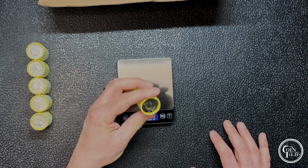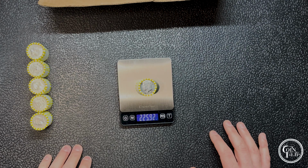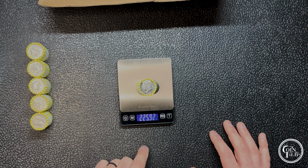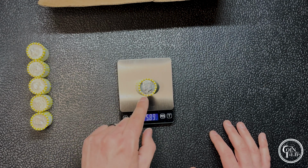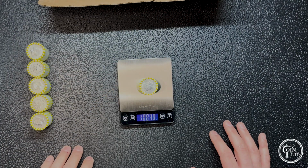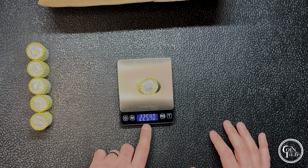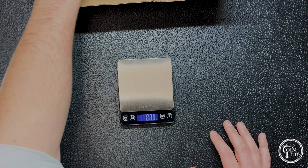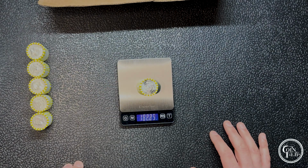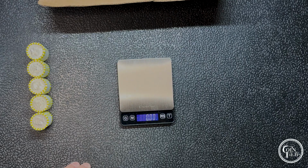This one has a 2022 on this end, and again, it's really close to that 226 mark. So this is kind of what I'm talking about. This would be roll 21, or 22, excuse me. And again, this is pretty standard in that 225 mark, as you can see here. We'll bring you back in on the next one.